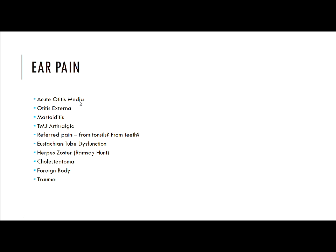So you probably know what these two are. TMJ arthralgia is just pain in your jaw from using this joint. Never forget referred pain. Norm loved to give questions about the tonsils causing pain in the ear, or if you have dental pain. So if you're doing an ear pain history, always ask, have you had teeth problems, or do you have any other symptoms at all?